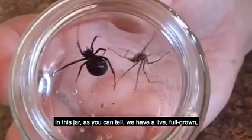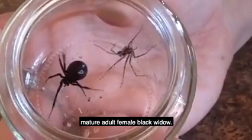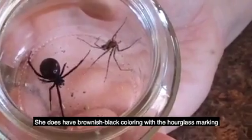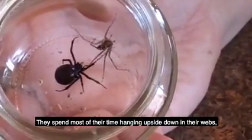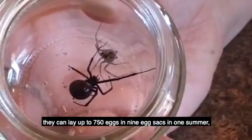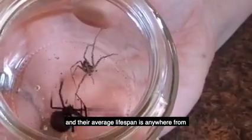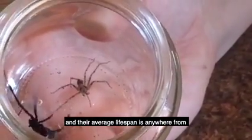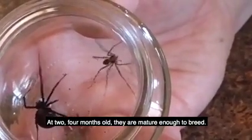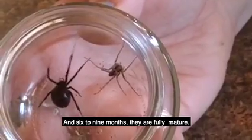In this jar, as you can tell, we have a live, full-grown, mature adult female black widow. She does have brownish black coloring with a red hourglass marking underneath her abdomen. They spend most of their time hanging upside down in their webs. They can lay up to 750 eggs in 9 egg sacs in one summer, and their average lifespan is anywhere from 1 to 3 years, which is longer in captivity. At 2 to 4 months old, they are mature enough to breed, and at 6 to 9 months, they are fully mature.